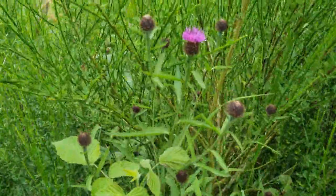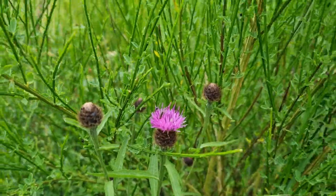And there's a nice Scottish thistle. Beautiful here.